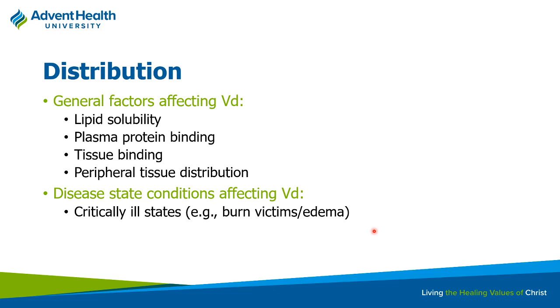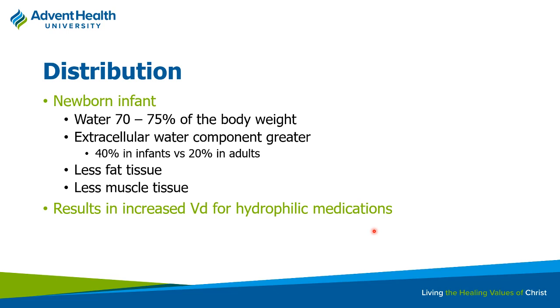And then just thinking overall of peripheral tissue distribution. But we also know that critically ill patients can have altered volumes of distribution due to things like edema, burns, and whatnot. So, as I mentioned, with a newborn, you'll find that 70 to 75% of their body weight is just water, right? So again, they're big water balloons essentially, and you'll find that their extracellular water component is a lot larger than you see with an adult.